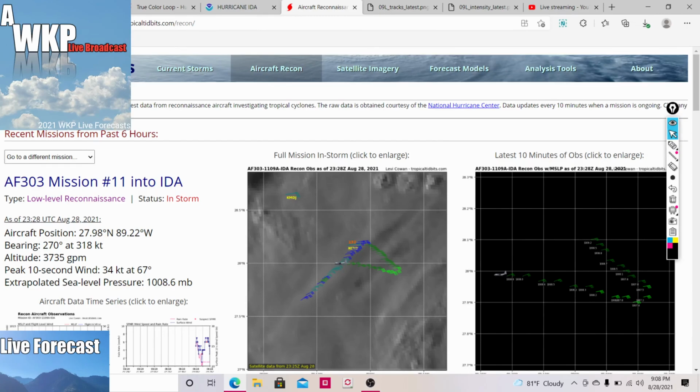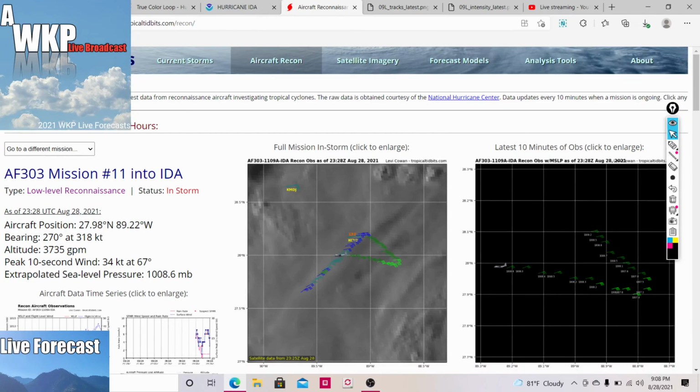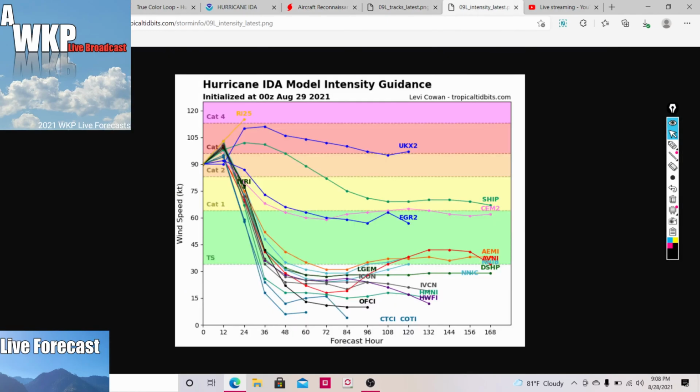This may stay the same strength overnight, but I definitely think it'll be a Category 3 on landfall. So, as far as weakening goes, I do not think this storm will weaken until landfall. Let's take a look at the intensity guidance. Yes, we have new intensity guidance.